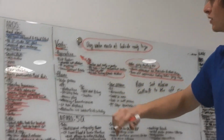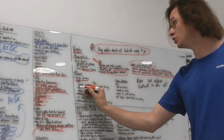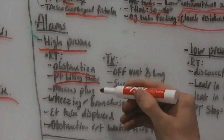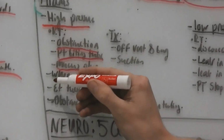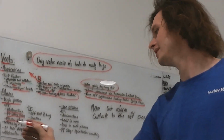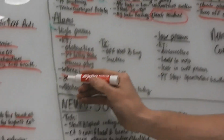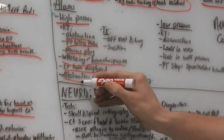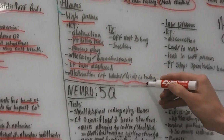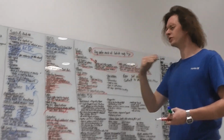Now we're going to go into ventilator alarms. High pressure alarms for ventilators can be related to an obstruction, the patient biting the tube, a mucus plug, and that's all what Saunders said. Now we're going into what she said in PowerPoint. A high pressure alarm can be caused by wheezing or bronchospasm, ET tube displacement, or obstruction related to water or kinks in the tubing. Now the treatment, we need to turn off the vent and bag them, and suction could be another one, just in case they have mucus in the tube or in their throat.